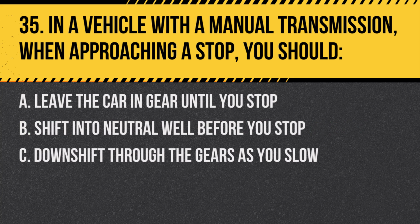Question 35. In a vehicle with a manual transmission, when approaching a stop, you should: A. Leave the car in gear until you stop. B. Shift into neutral well before you stop. C. Downshift through the gears as you slow. Answer: C. Downshift through the gears as you slow. This technique, known as engine braking, can help control the vehicle's speed without relying solely on the brakes.